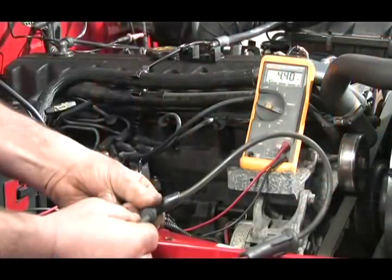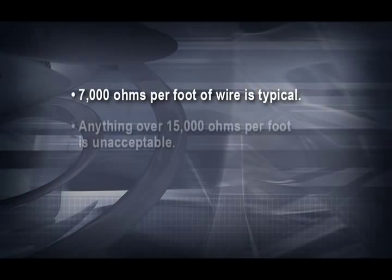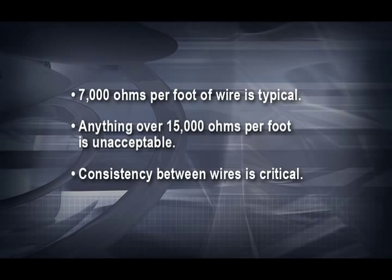Next, we need to check the spark plug wires themselves. You can check them with an ohm meter. The general rule of thumb is 7,000 ohms per foot of wire. Anything over 15,000 ohms per foot is unacceptable. What you're really looking for is consistency between the wires. If most of your wires are 5,000 ohms per foot and one checks out at 15,000 ohms per foot, a new set of wires is in order.